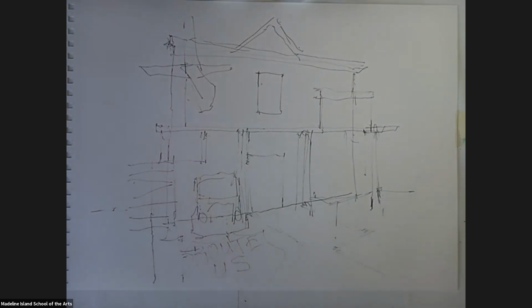Ian, I do have a quick question for you. So why did you choose this photo and Route 66 to highlight today?